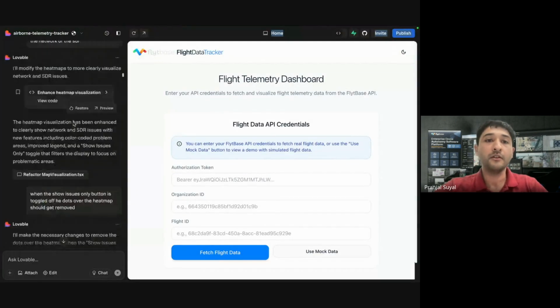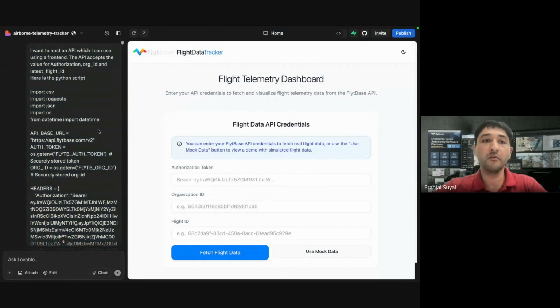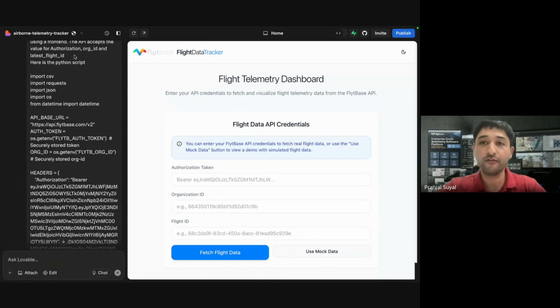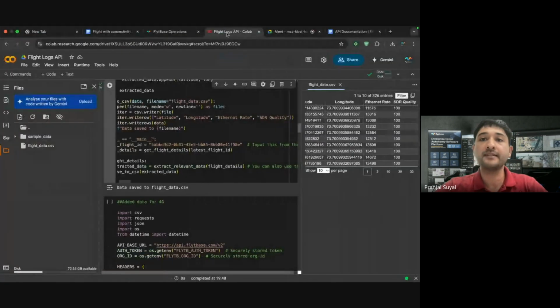Yeah. So this is the Lovable dashboard. To build this, what I did was I wrote that I wanted to host an API using a front end which accepts these parameters like authorization, org ID, and the flight ID of the mission that the user wants to check the connectivity for. And I simply copy and pasted the script that I generated in Google Colab.